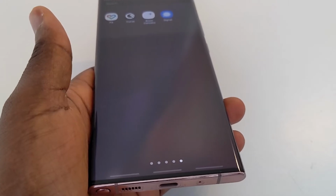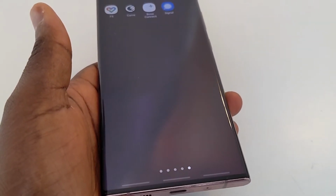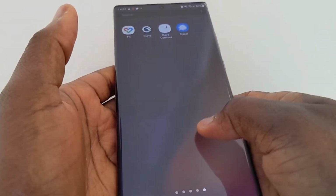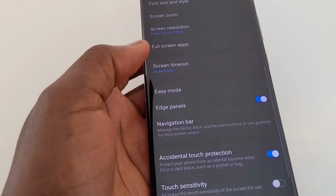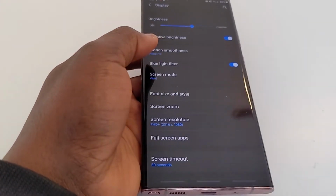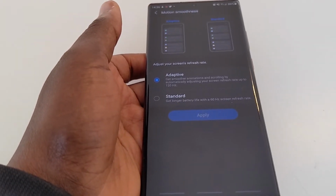Another factor worthy of noting is that the S21 has a 10 to 120 hertz refresh rate, which is able to accommodate even Quad HD plus resolution. The challenge that we've had with the Note 20 Ultra is that if you wanted the Quad HD resolution or adaptive motion smoothness, you would have to compromise because the two were not working at the same time. Say motion smoothness here, we go adaptive, which means it can roll between 60 to 120 hertz refresh rate, for instance.